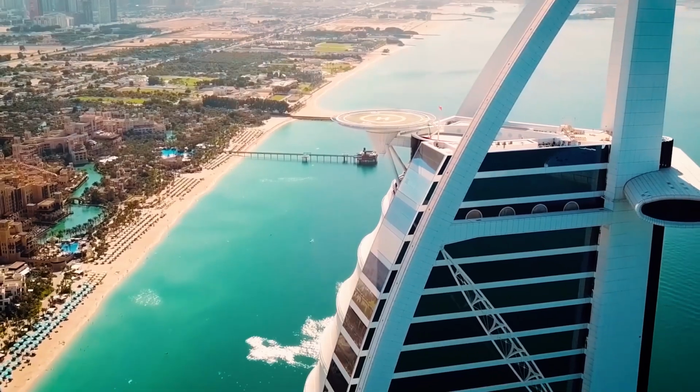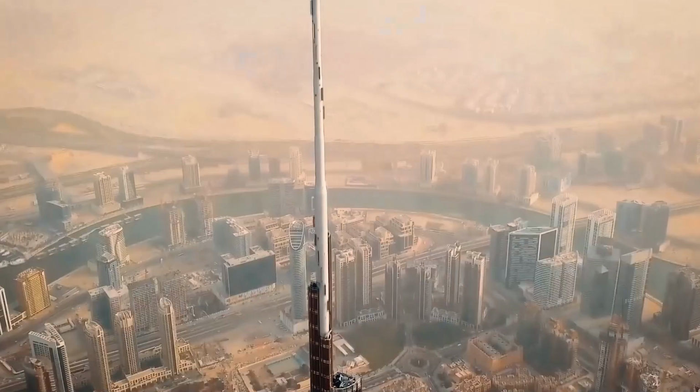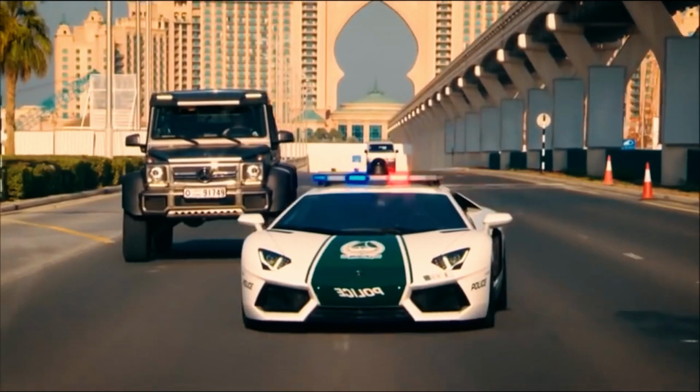Dubai is one of the most glamorous places on earth. It's right on the cutting edge of innovation and technology. The magnificent city boasts the tallest man-made architecture on earth, but that is no longer news. Did you know that the local police force in Dubai has a stunning fleet of Lamborghinis?